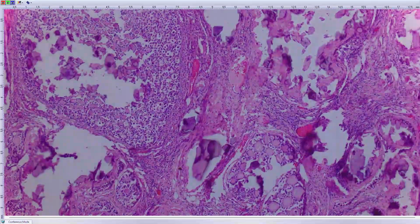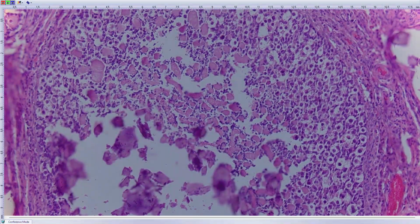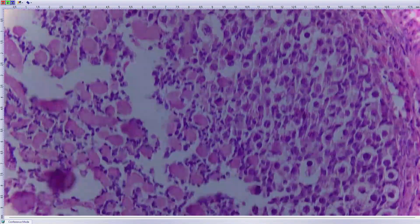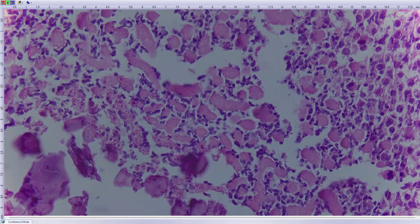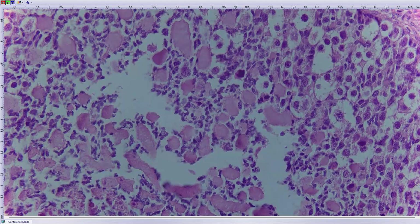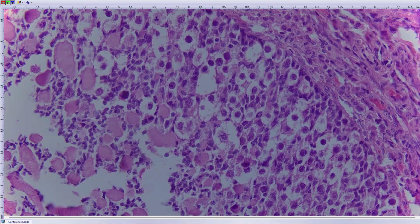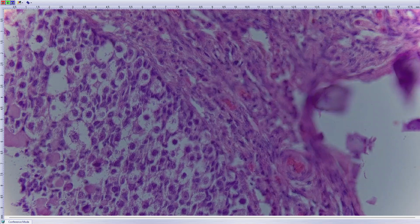Yes, it's gonadoblastoma. The diagnosis is gonadoblastoma. So typically the germ cells are these large cells with abundant pale cytoplasm, and sex cord cells are the remaining cells. There are probably more sex cord cells than germ cells. The sex cord cells have more scarce cytoplasm, and they are mixed together with these voluminous germ cells.